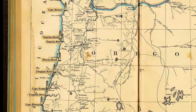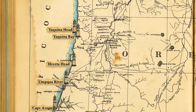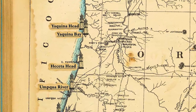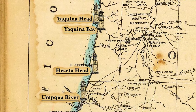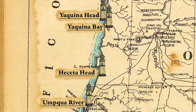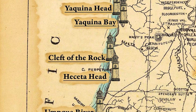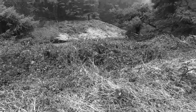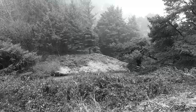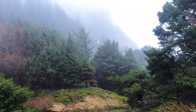By the end of the 1800s, all of Oregon's government-built lighthouses had been completed. It wasn't until the late 1900s that two new private lighthouses would be built. One was created at the north end of Cape Perpetua. Cleft of the Rock Lighthouse was built by James Gibbs, the author that shared his experience at Tillamook Rock earlier.